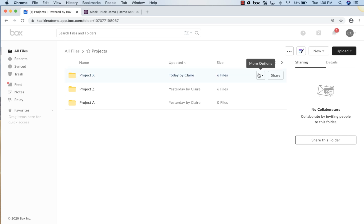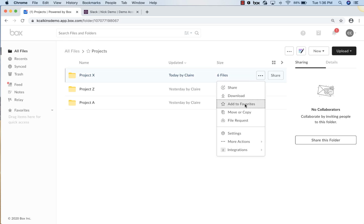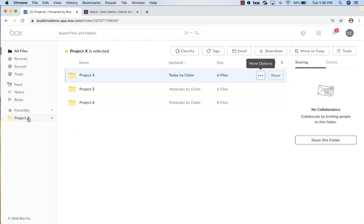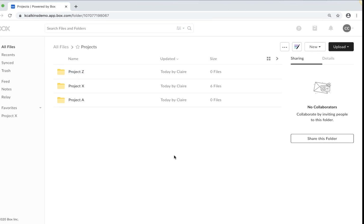And the first thing I'm going to do is actually add this to my favorites. Since I know I'll be working from this folder quite often for the next few weeks, now no matter where I am in Box, this Project X folder is going to appear on this left-hand panel, so I can access it very quickly whenever I need to.